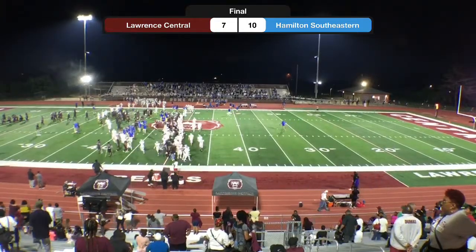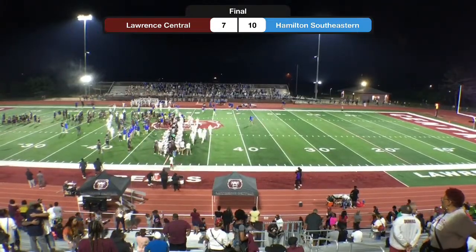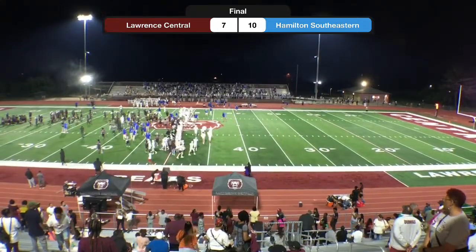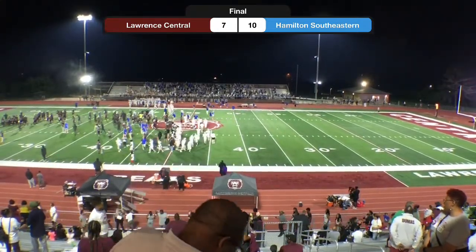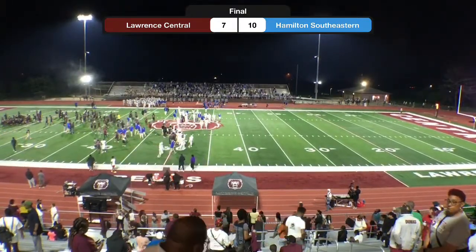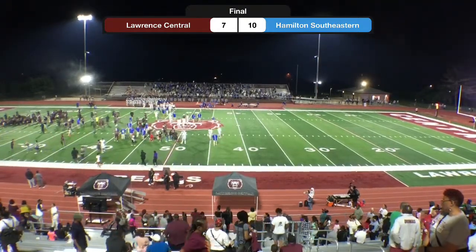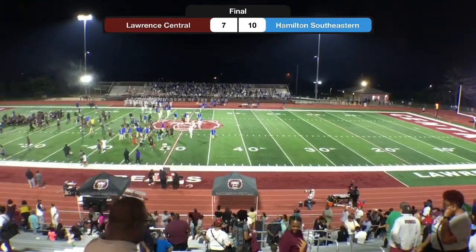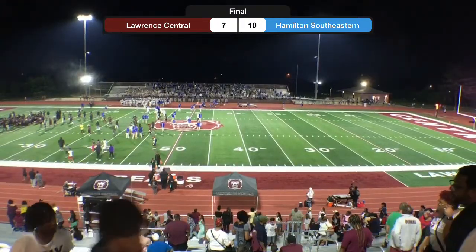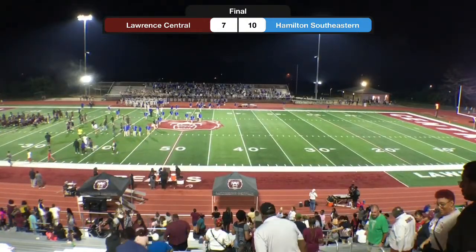Lawrence Central also maybe needs to work on the onside kicks. That is an important part of the strategy, not just when you're down, but to have in your back pocket as a trick play. We've seen that happen in the Super Bowl with the Colts, starting the second half against the Saints, and it completely threw that team off. That can certainly happen here in high school as well. It just goes to show how important your offense is, your defense is, but also your special teams as well. From a kicking perspective, both teams did really well.